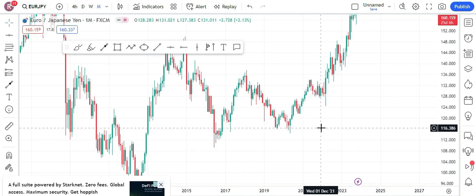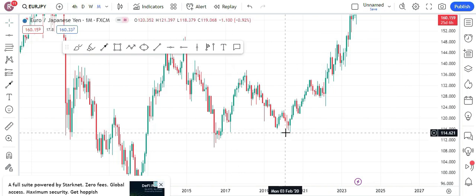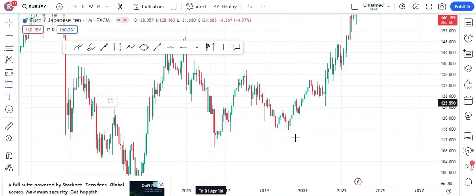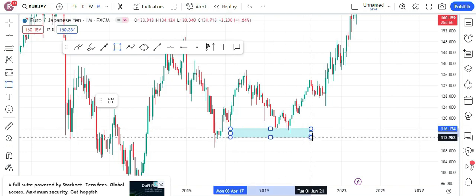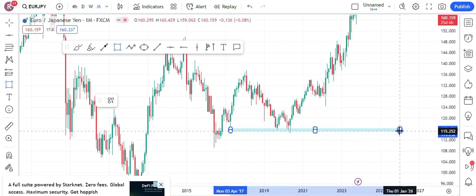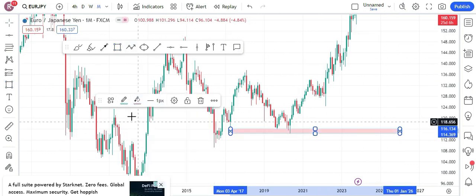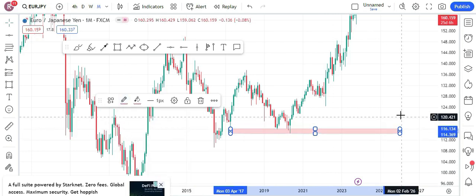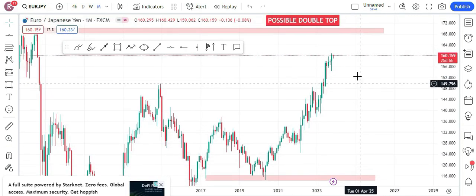Then I have this one. So this is the thing, the double bottom, which caused the bottom. This is the monthly double bottom that is responsible for the price we are having here now, or maybe above.